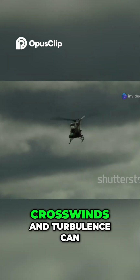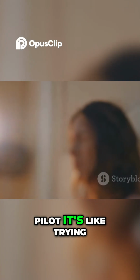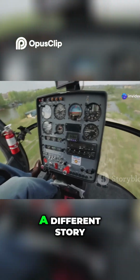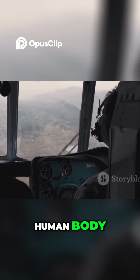Speaking of wind, crosswinds and turbulence can make life miserable for even the most seasoned pilot. It's like trying to walk a straight line after you've spun around 50 times. You might think you're going straight, but your body's telling a different story. And trust me, helicopters are a lot less forgiving than the human body.